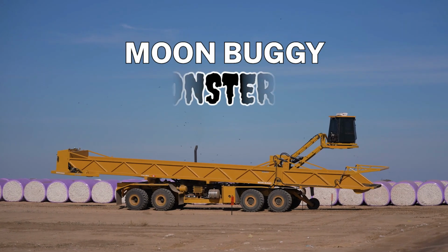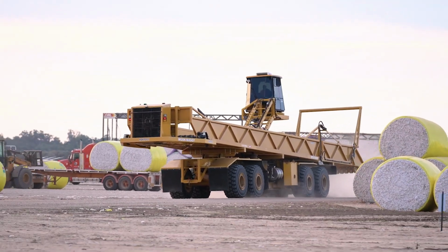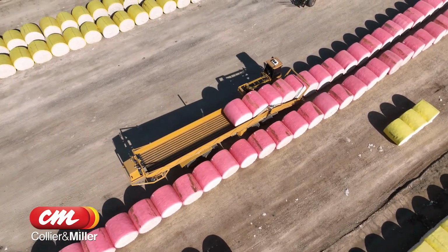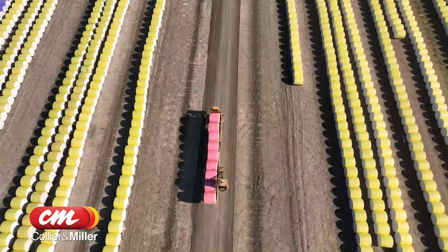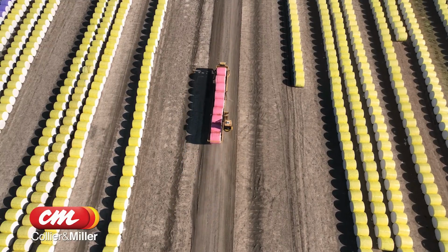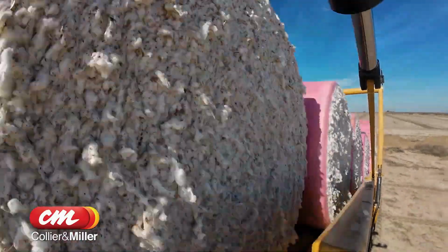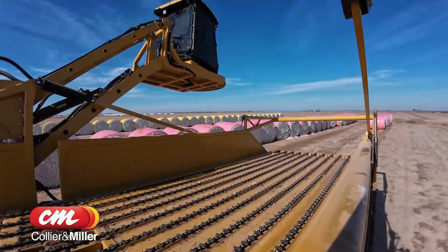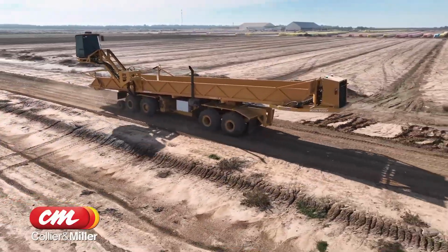At number 3 we have the C&M Moon Buggy Monster 2. Experts predict that the cotton market will grow to $43.96 billion, and that's more than the GDPs of North Korea, Nicaragua, and Andorra combined. Every little thing counts in the market of such high stakes, and transportation is no exception.